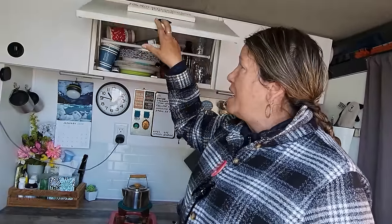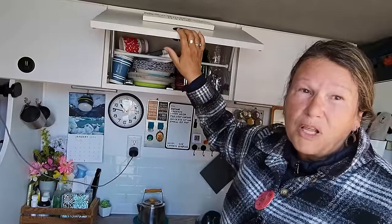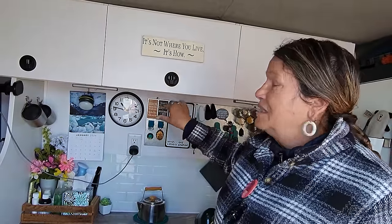I have had the van for about 6 years, and so I do most of my traveling out here to Arizona. I bought this 95% done, and I've added my own things to it. I've switched out the latches, and every time you close the door, it's locked. So you don't have to worry about it.